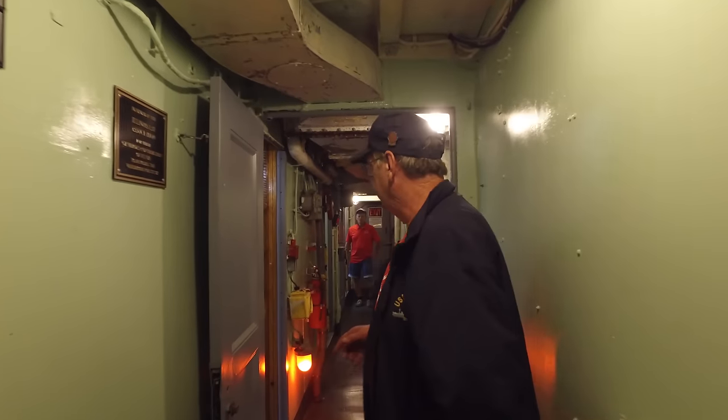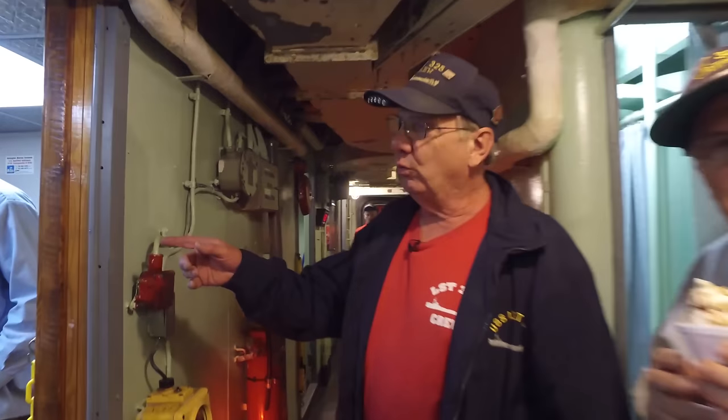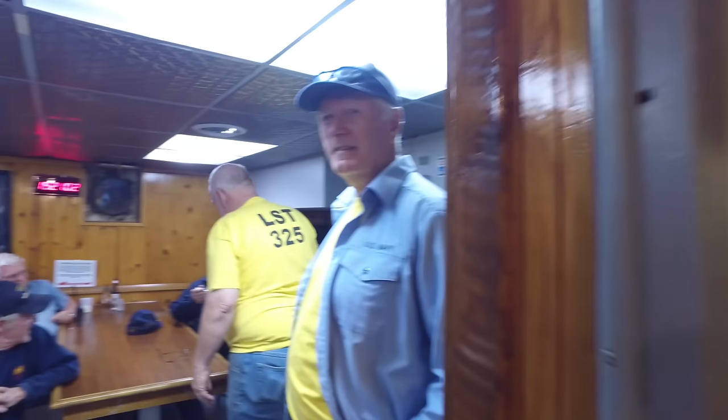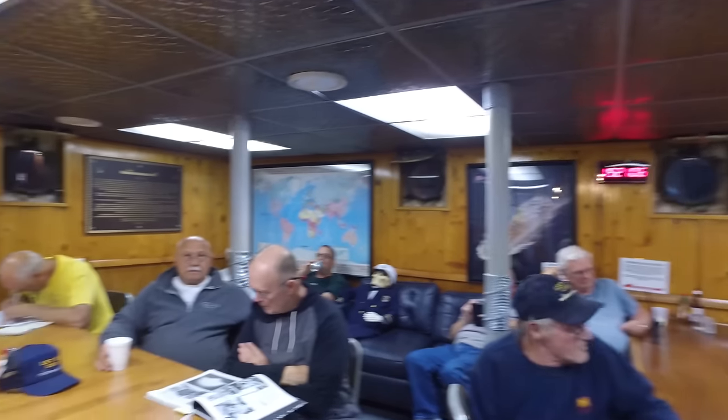This is the front of the officer's country. And right in here is the wardroom. Some of our crew members are in here. The wood paneling was added by the Greeks.